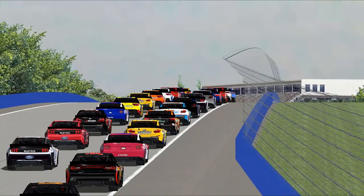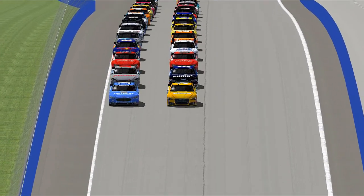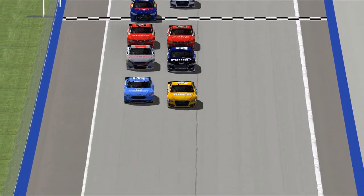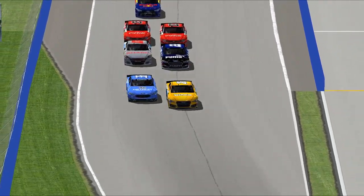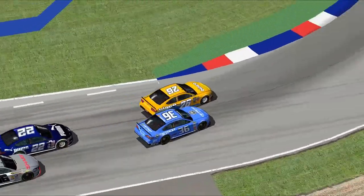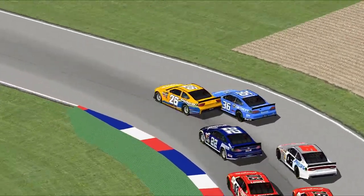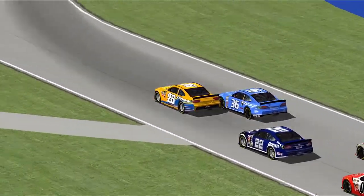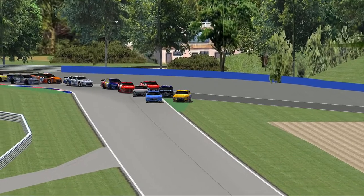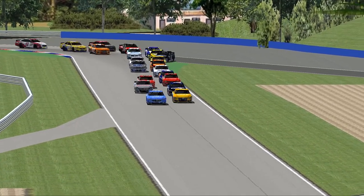Mikhail Dahlstrom finds himself on pole as we come to the green flag for round number 11 of the 2017 Division 2 Series. We are underway. Dahlstrom with a solid start on the inside line in the 26. He starts alongside Jason Trost, who will try to combat him for the lead in turn 1. Into turn 2, Dahlstrom slides a little bit wide off the exit of turn 3.